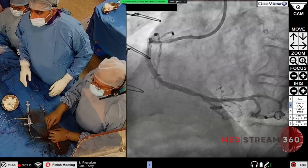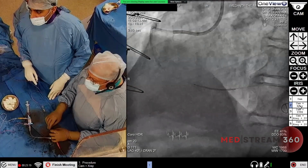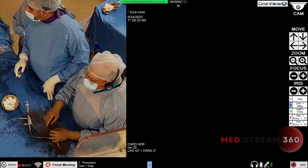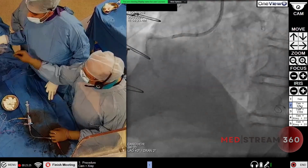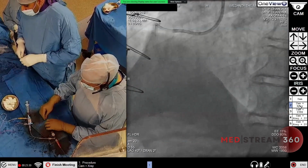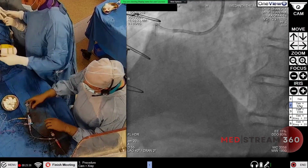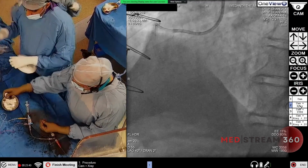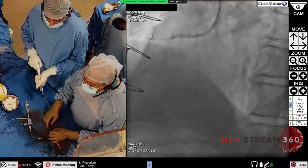Yes, it is slightly short. The 26 is slightly short. I think it's better to take a 30 or a 29. 30. Yes. I'll change it to a 30. Because there is a distal plaque, so it was landing into that distal plaque, which we should avoid. So this is the same Onyx, 3.5 by 30.